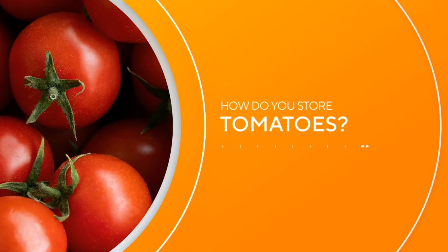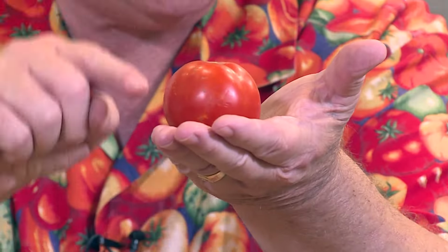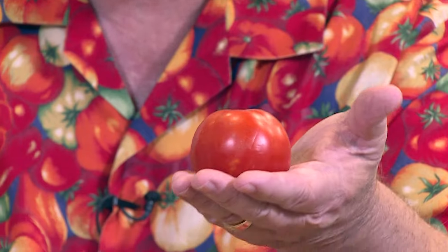So how do you store a tomato? This is muy importante. Where do you store your tomatoes? Do you store your tomatoes over in that refrigerator? That is tomato abuse. Please, never in a million years should you put your tomatoes in the refrigerator. Let me give you a secret. The tomato is a subtropical fruit. That's right, a subtropical fruit, just like the banana. Now, do you put your bananas in the refrigerator? No, you don't. You put your bananas out on the countertop to ripen.